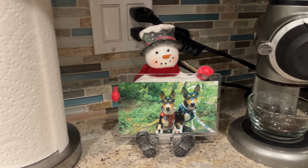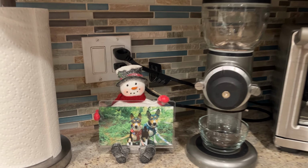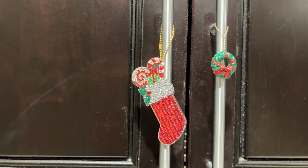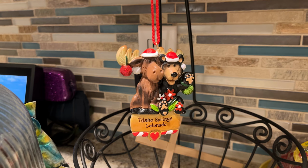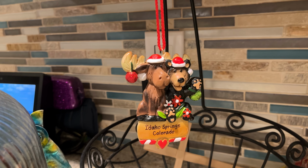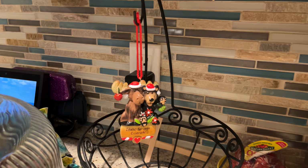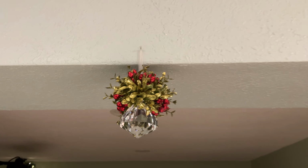And what else can I show you? Oh, there's Zulu and Zinja with the snowman when Daddy makes his coffee in the morning, knowing how much they love him. Here, there's a stocking. And then our friends in Colorado, when we went to visit them 2 years ago this past June, or it would be 2 years this coming June. And we went to Idaho Springs and they bought this for us, and we love it. Perfect for the holidays. And then, of course, the mistletoe.